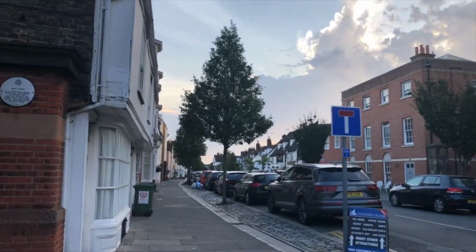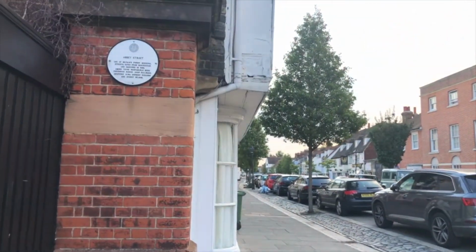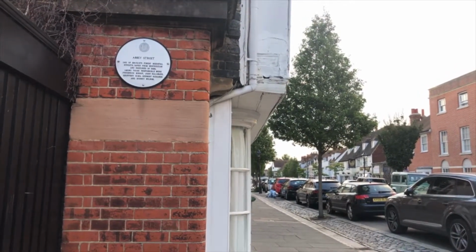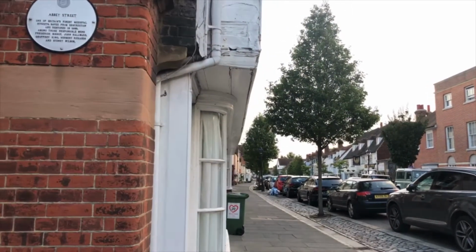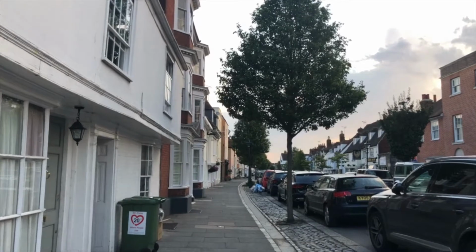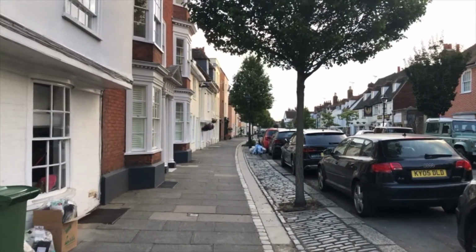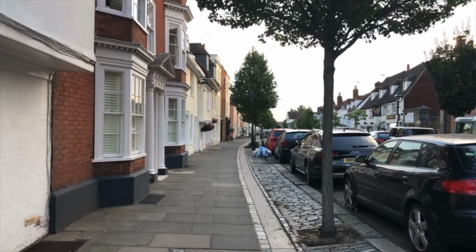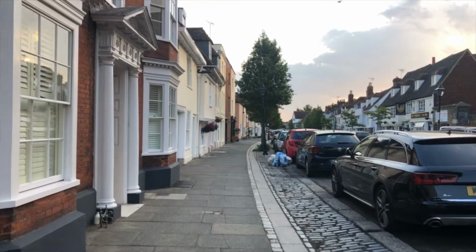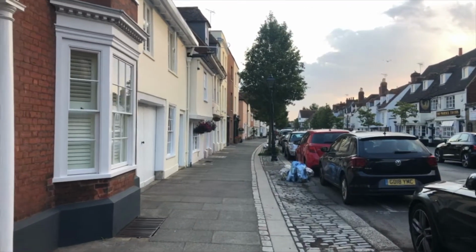And this is Abbey Street. A little plaque there telling us how it was saved. Telling us the people who it was responsible to as well. So we'll carry on down, have a little look along here. This is one of the oldest streets in Kent. It's a gorgeous place. Lovely old buildings, as you can see. Anyway, we'll get a few stills of them, and I'll put them up as we go along and try and name a few places as well.